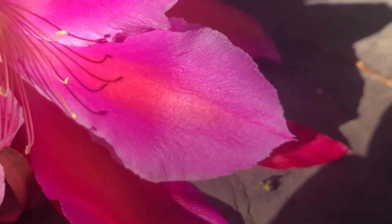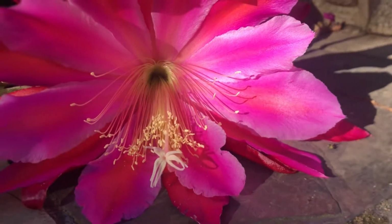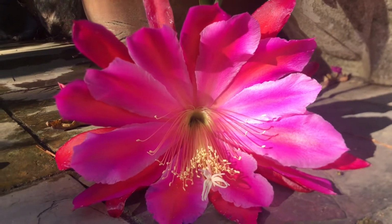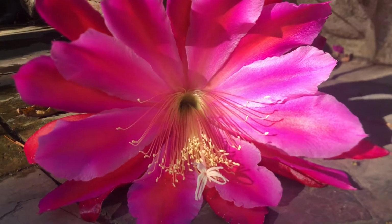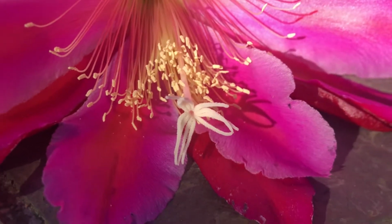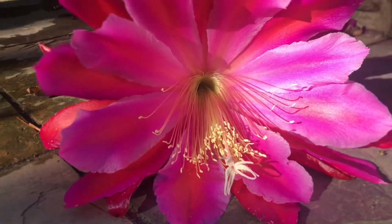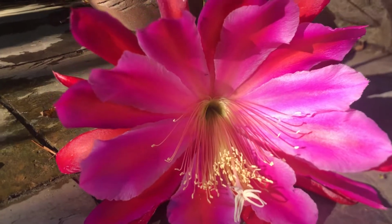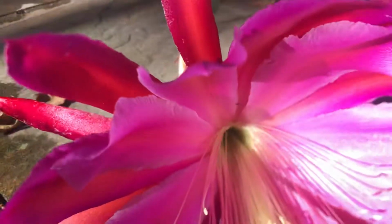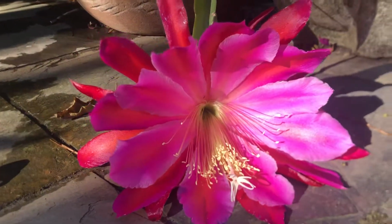Life is full of extremes. And here's one of them. Look at that. I think this is probably one of the most beautiful flowers that Earth has to offer. It's called the red orchid cactus. This is a type of epiphyllum. You can see it's red here, but it's really just like amazing colors of pink on the inside.